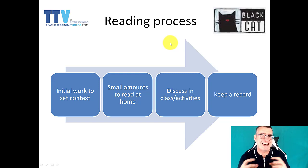So I'm linking the reading that their students are doing at home with what I want them to do in the class, and I'm not necessarily giving them that much to read at home. It really might just start with a few pages. Now, it's very likely that some of your students won't do the homework, particularly at the beginning.